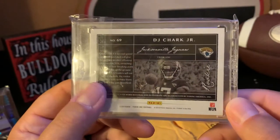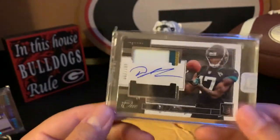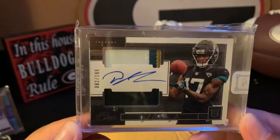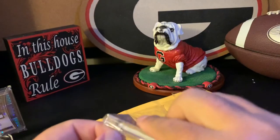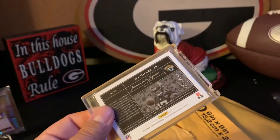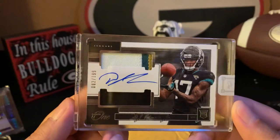Definitely stoked about getting his rookie card in a Panini One. And to be honest with you, man, I stay away from Panini One. I was telling Curt this the other day. I stay away from Panini One so much, and I don't know why, because look how awesome this card looks. I'm gonna take it out of this thing, see if we can get away from this ugly little thing it's got on here. But look at that, man. It's just a cool card.